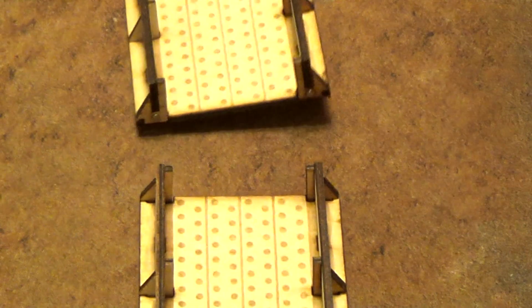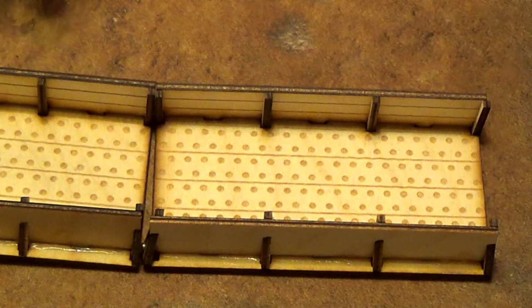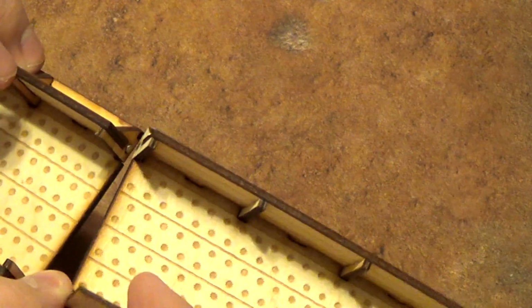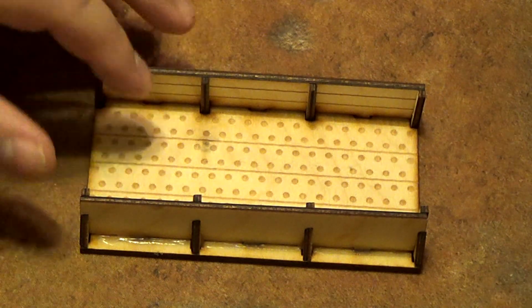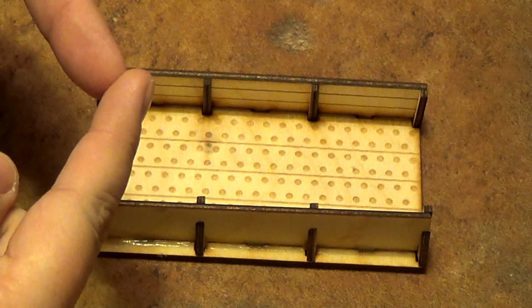One nice thing, let's say you want to do a bunch of trenches. You can actually... Oh, that's awesome. You can actually put them together via magnets, because each of these kits come with magnets. I glued these together so they would all stay together. You don't have to glue them. I did. But if you don't glue them, these walls very easily pop right up and out.